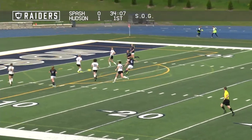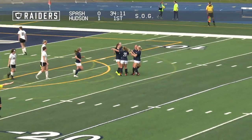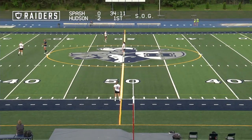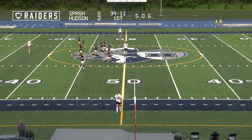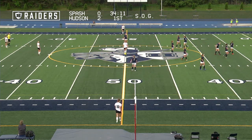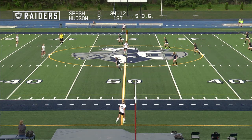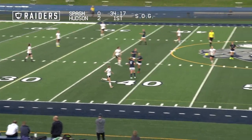Young with possession. Young right in front of the box. Young sends it and off the post. Ella Young with the goal. It's 2-0 Hudson Raiders. Goal for your Hudson Raiders, scored by number 12 and her second goal of the night, Ella Young. As our technician Ryan there plays the little introduction for her goal celebration.